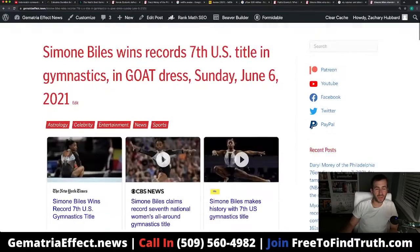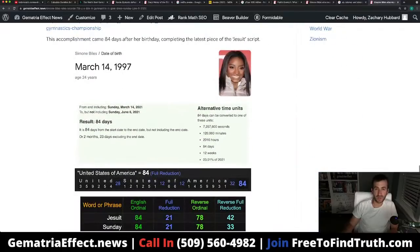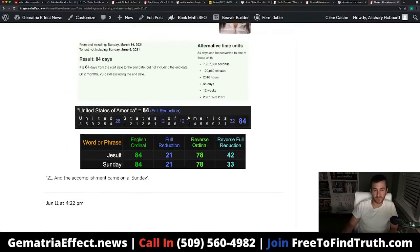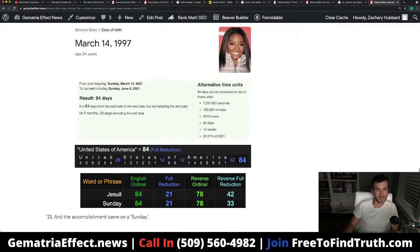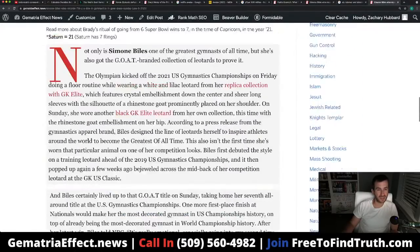But again, for people who don't know, 84 is the big number with the Jesuits. It's also a big number with this nation. So again, her record 7th gymnastics title in the U.S. in this year of sevens with all the goat rituals, and the articles written about how she has a goat sewn on there. From her March 14th Pi Day birthday to the day it happened, June 6th, 84 days. United States of America's 84, just like Jesuit, just like Sunday. And remember, Jesuit and Sunday are the exact same in 3 out of 4 ciphers. And she did this June 6th, a Sunday, 3 days before LeBron went back to 6, the other guy that's trying to become the GOAT.